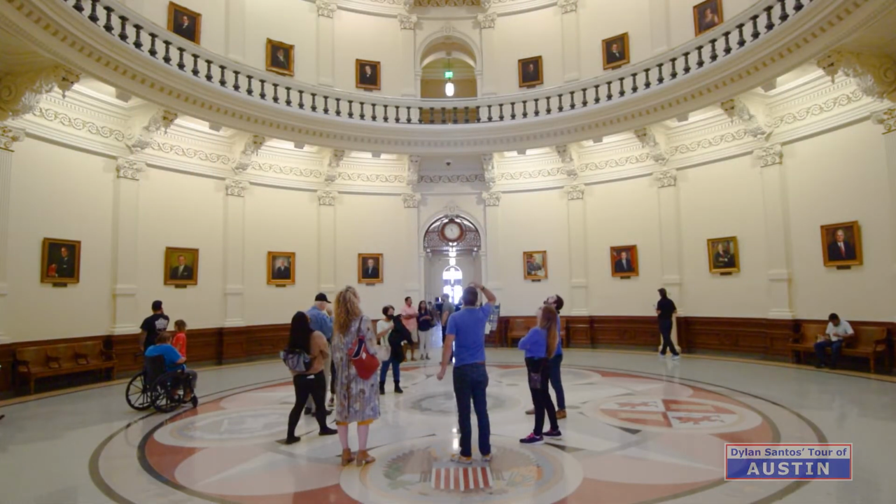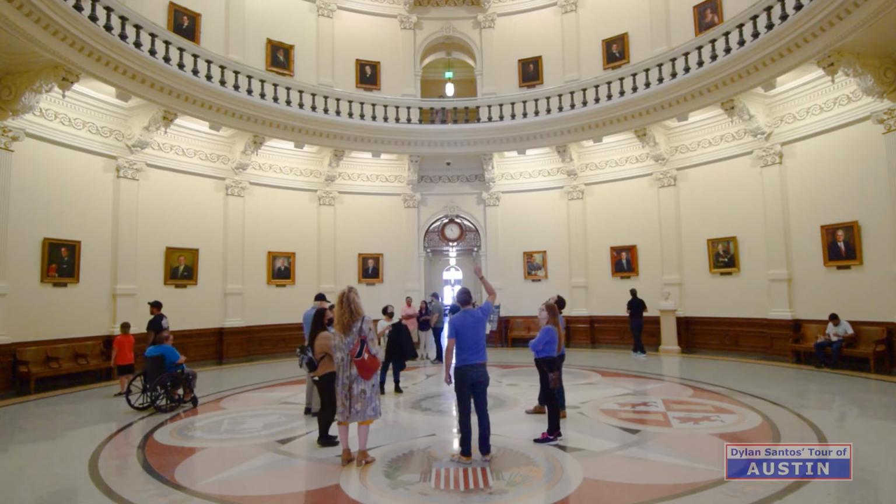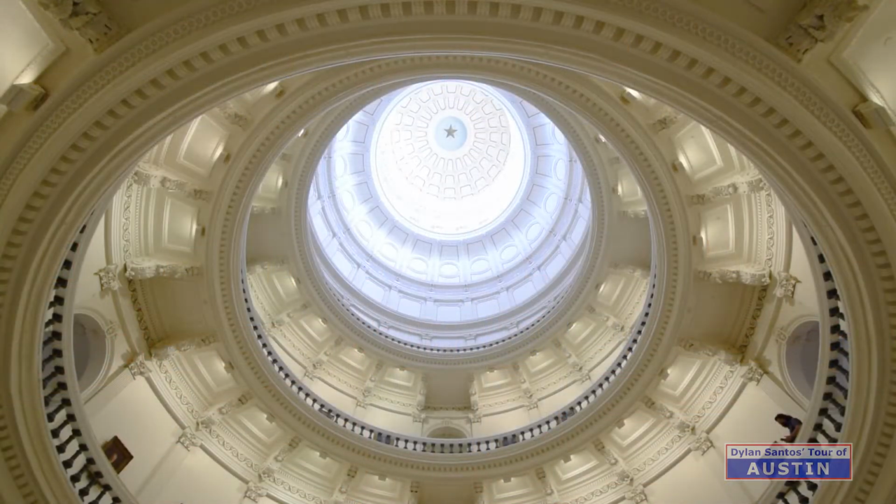Here we are in the Rotunda. On the walls are pictures of all state governors. Try not to get dizzy as you look up to the top of the dome.